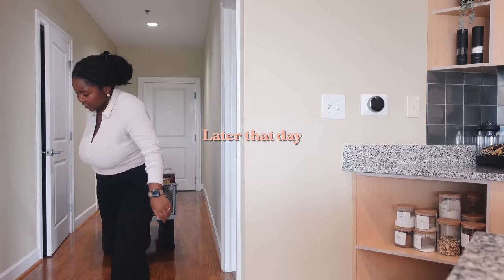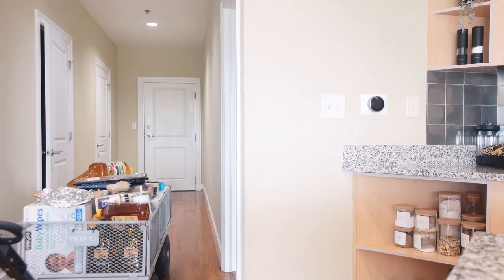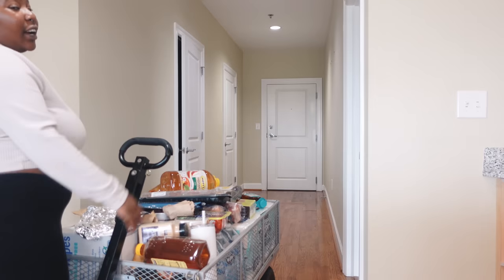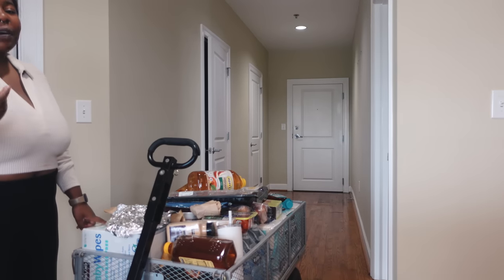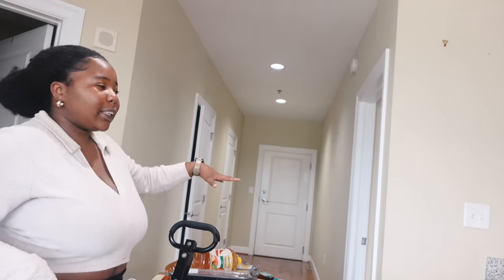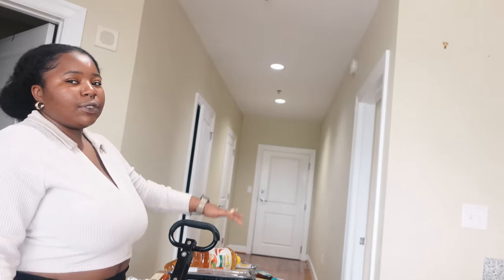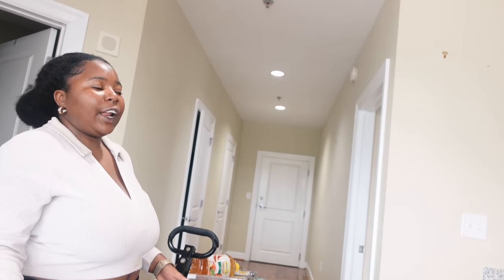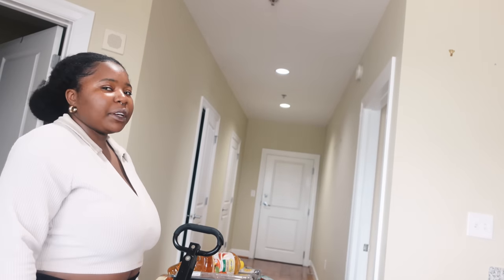Back from Costco. Looks like you bought a few things. I can't even do a haul because there's just too much. But yeah, took your advice. A couple of you guys said you should go to like a wholesale. Definitely save money because all of this, like this cart thing, was like $450. But I got stuff that we'll use for a while. So I think it was good value for money.